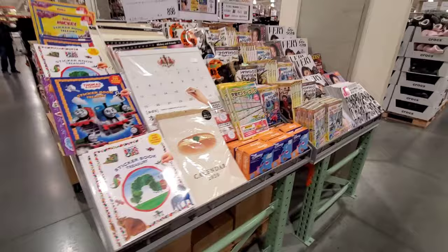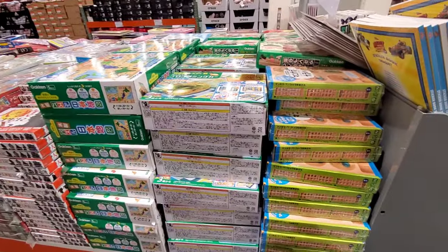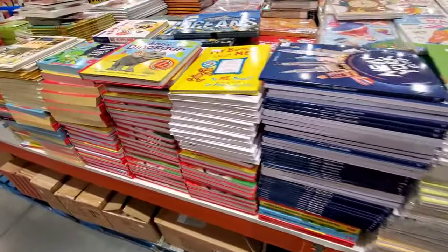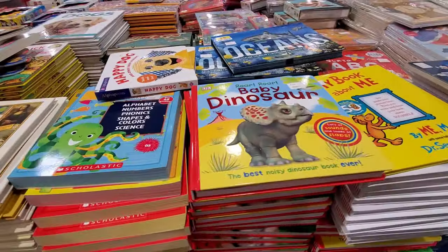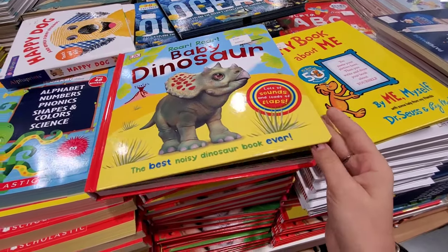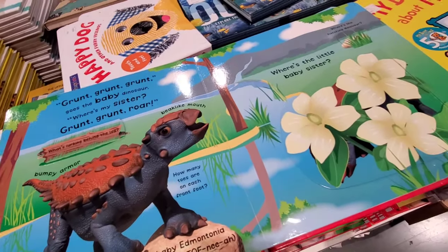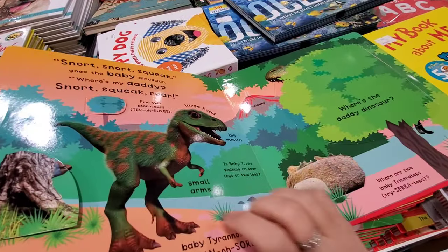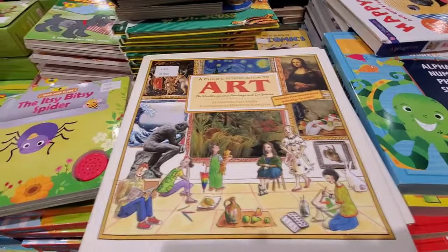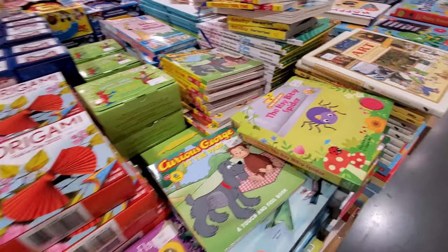And they also have their book selection, which I think is really awesome. This is more like games, but here we got some books over here, more kids' books. It's interesting because the titles are in English, and so are the books. I didn't think they would be, so I think that's interesting. Actually, all of these books are in English. So that's interesting. I'm surprised.